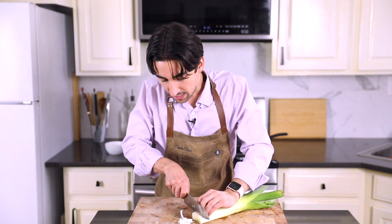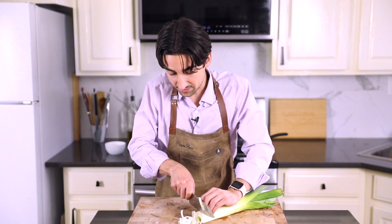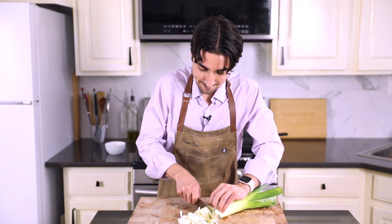Go through and chop rings. These are gonna be about a quarter inch thickness or whatever suits you, it doesn't matter. The green tops, you don't eat these. They are not fun, they're super chewy, very bitter. I would just go ahead and throw them out.